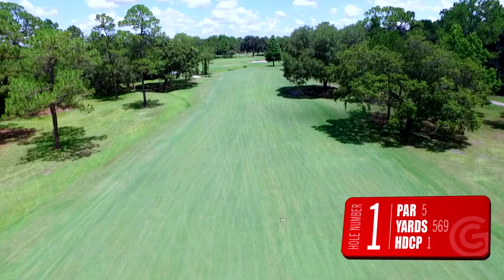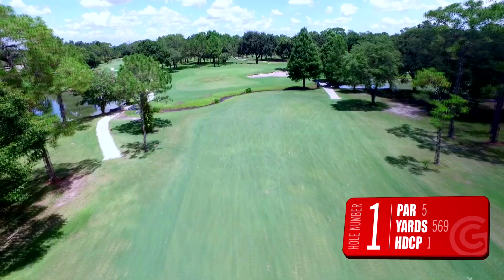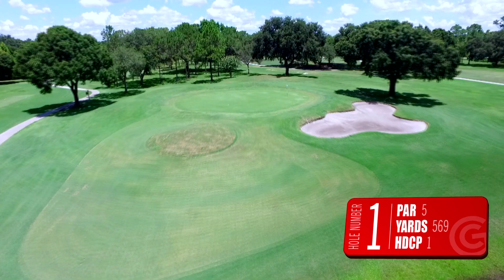When we get closer to the green, we're going to have to deal with a creek that runs across the fairway, so you'll want to lay up short of that. On your approach, let's avoid that big bunker short and right of the green, and then a par is in play.